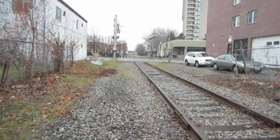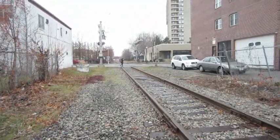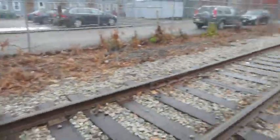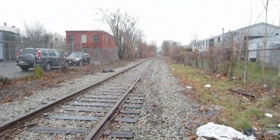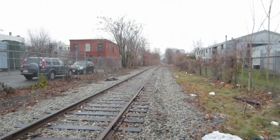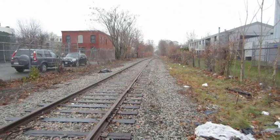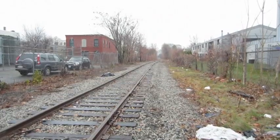I'm back here at the intersection of Cambridge Street and the Grand Junction. It's snowy today, and I'll be doing this long stretch that goes through one of the few bits of residential neighborhood in the whole thing, coming up through MIT.